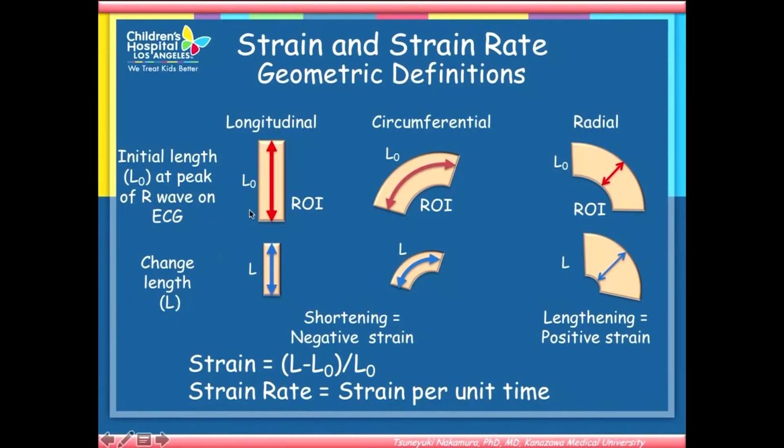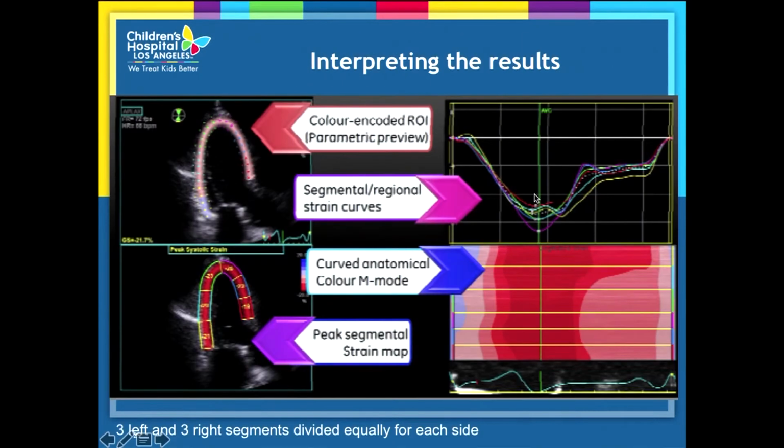And there are several different types of shortening. There's so-called longitudinal shortening, which is lengthwise of the fiber. There's circumferential, that is when the heart is in a circular format, and that's also being used. And then there's radial, which is more of a thickening. And what you can do then is actually plot it out.